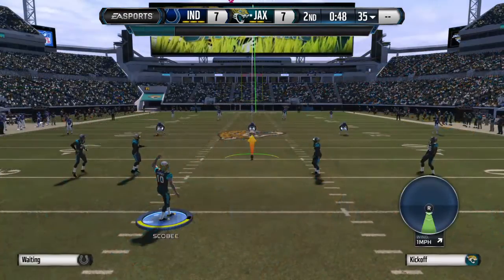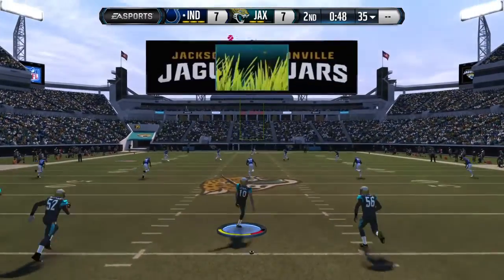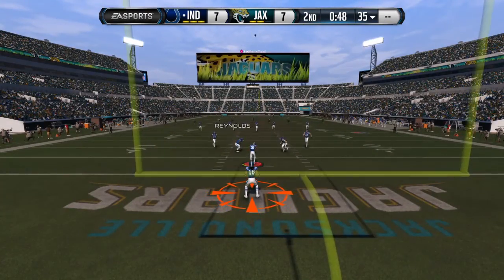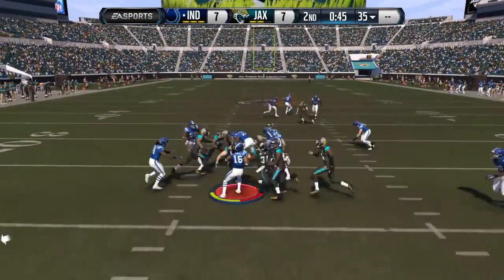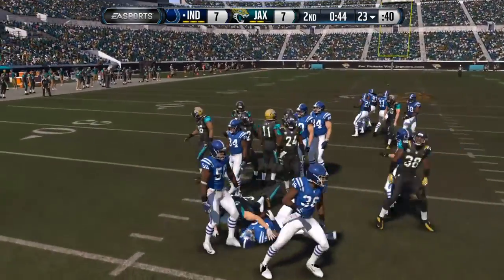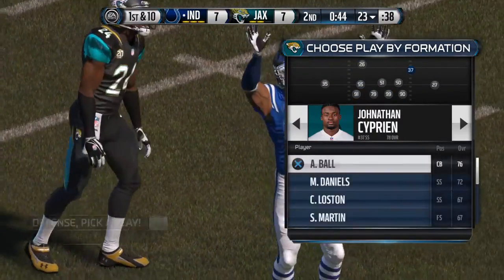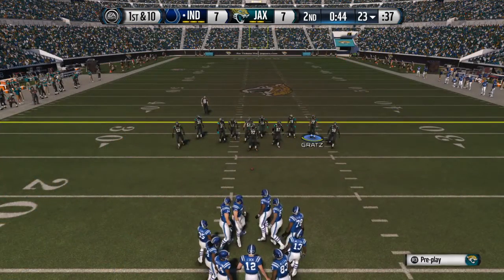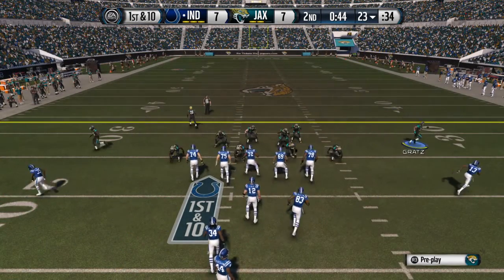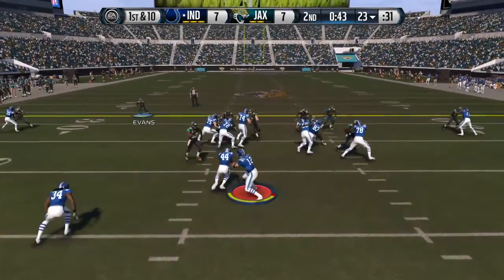The Colts are ready to return the kick. And this is Cribbs running it out. Able to move past the 20 and brought down at the 23. The Colts are set for their next possession. Luck lining up in the pistol. 1st down and 10.